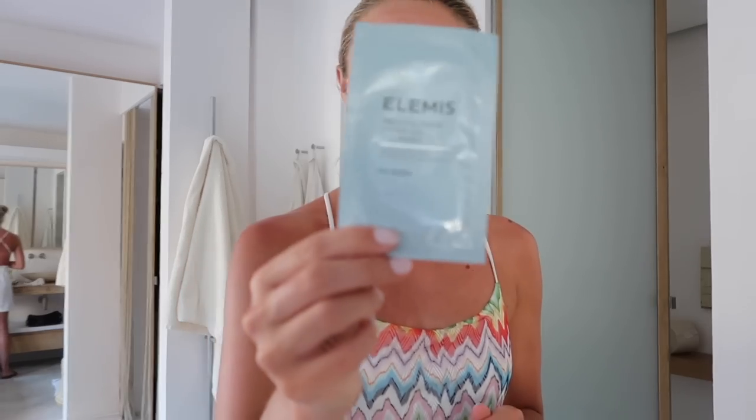Okay, I wouldn't do this every single day, but Charlie is in the spa at the moment, so I'm going to have my own little moment of pampering. These are the Pro Collagen Hydrogel Eye Masks.